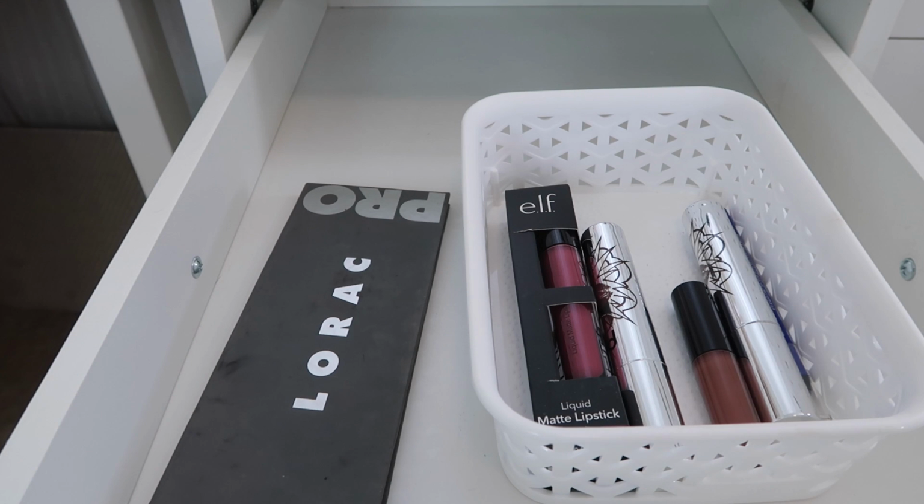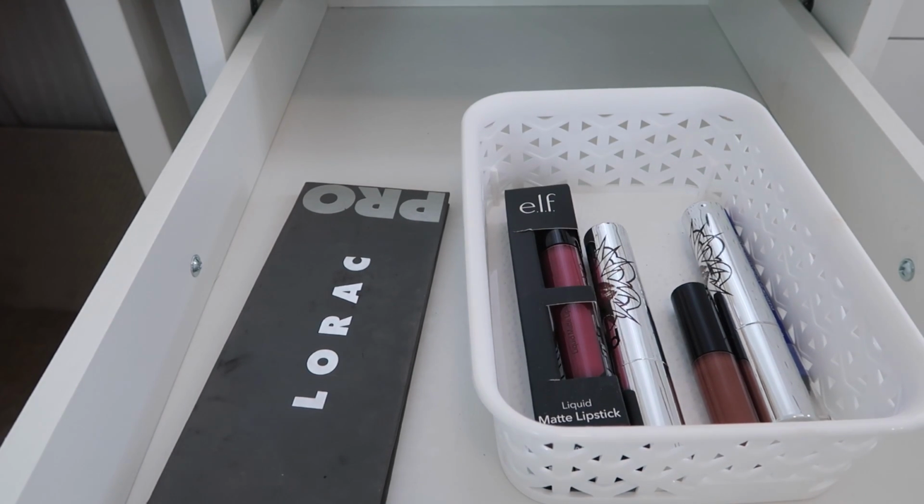Alright, so these are just the products that I didn't get to use in August that I'll keep in this drawer, but I'm going to go ahead and move into my foundations and the rest of my makeup to pick out for September.